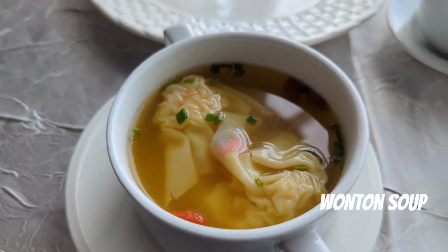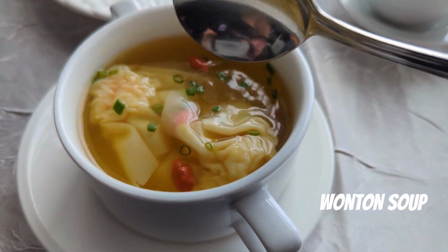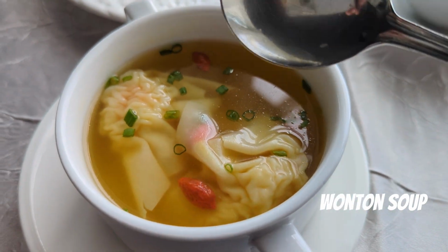First item that came to the table is the wonton soup. They give you a nice small amount. They give you two. You don't want to get too full eating a full bowl of wonton soup. So we're going to give this a try. Okay, the first item I'm going to try is the wonton soup. And this is good. These are definitely the egg wrappers, the yellow type. And let's try this.